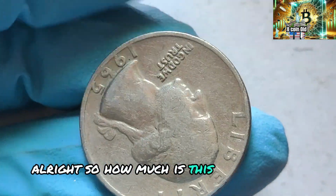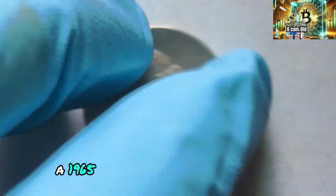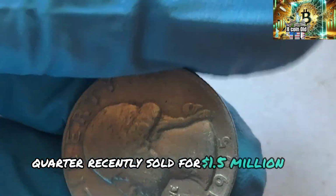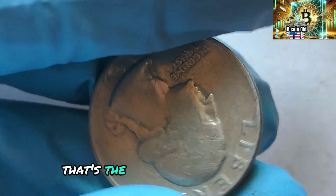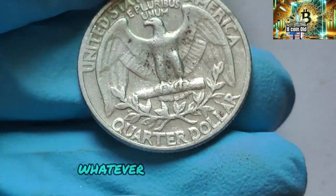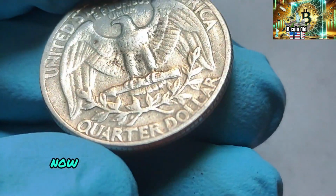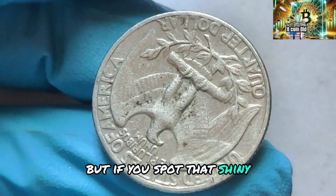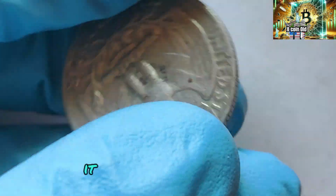Alright, so how much is this beauty worth? A 1965 No Ellis Island, Washington quarter recently sold for $1.5 million at auction. That's the cost of a luxury home, a yacht, or a lifetime supply of pizza, whatever floats your boat. Now, not every 1965 quarter will be worth millions, but if you spot that shiny silver beauty with no copper edge, it could be your lucky day.